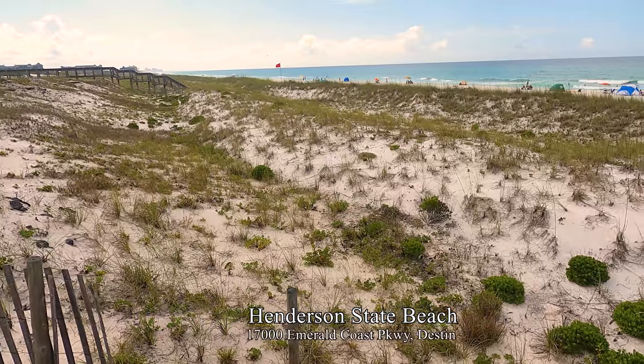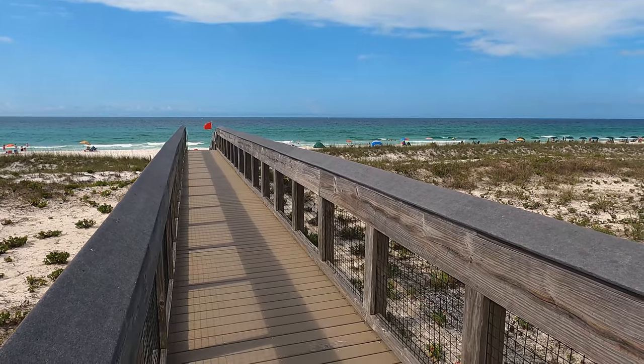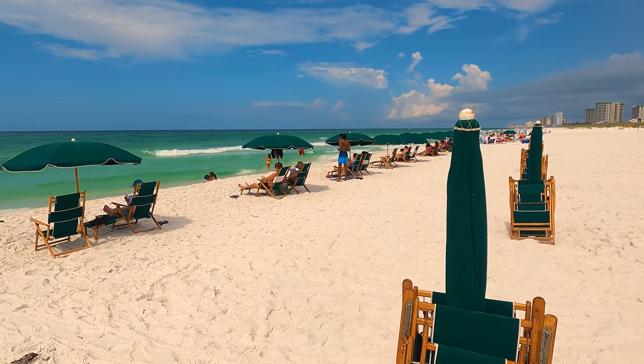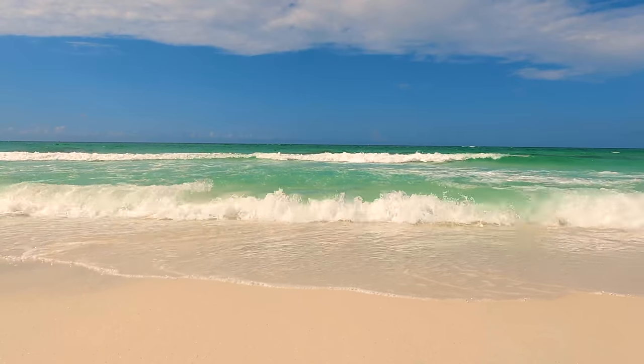Now a look at Henderson State Beach that we saw earlier from the helicopter: a large pavilion, boardwalks. You can rent these chairs at Pavilion B. Two chairs and an umbrella are $25 for a half day or $40 for a full day.